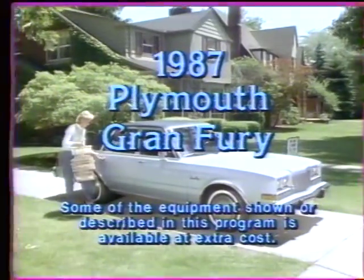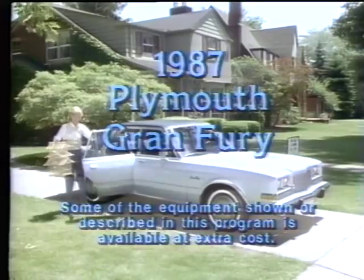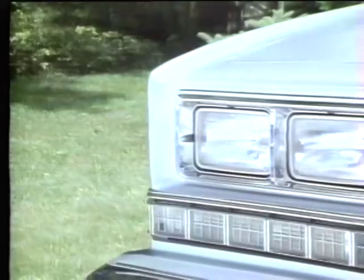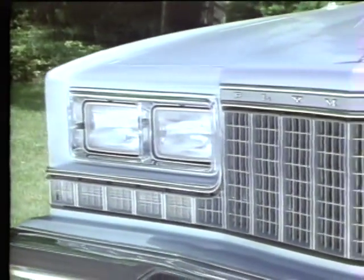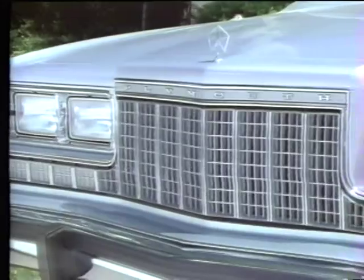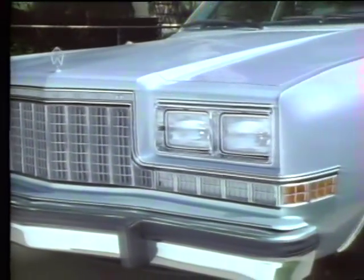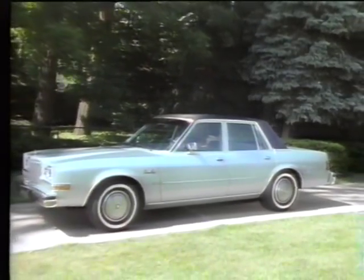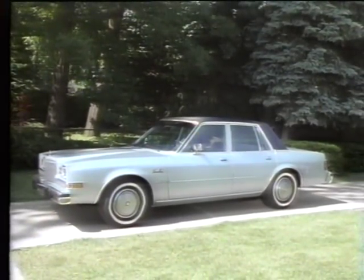For 1987, the Plymouth Grand Fury continues the conservative tradition it has always maintained. Grand Fury Salon's traditional style begins here, with quad halogen headlights and a classically designed grille. Grand Fury Salon four-door, designed with six-passenger seating in mind, perfect for family and business travel.